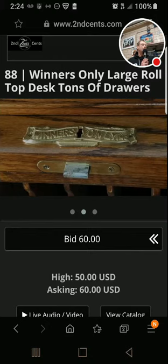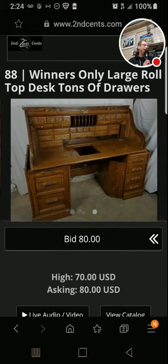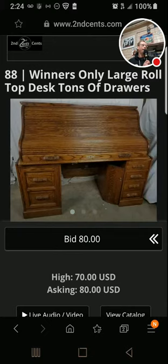60, 70, $70 go now. 80, $80 go. 80, give 80. It comes apart. $80 go. 70, 80. It comes in what? Three pieces, Josh? Wasn't it three pieces?